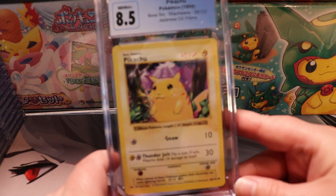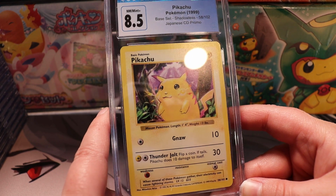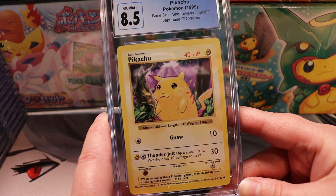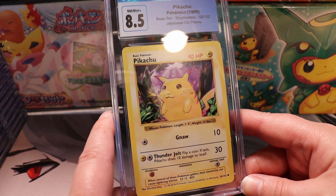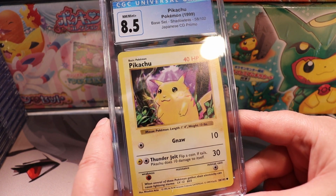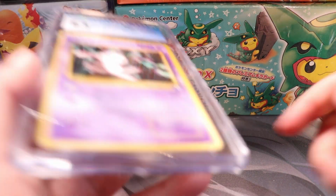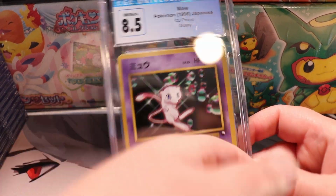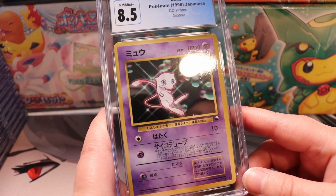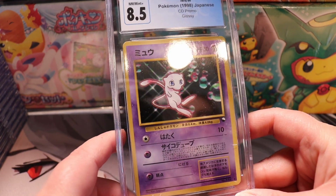Oh, so here is a Shadowless base set Japanese CD promo. I did get this one graded. I bought it offline and I thought it was just a really cool addition to the collection. See how there's no shadow on this side? It's really difficult to find these kind of cards, and it looks like Pikachu there got an 8.5. Mew here got an 8.5 as well, the CD promo and glossy. Very cool. Sorry, there's lots of duskies on here.